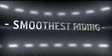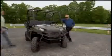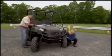Now let's see which one is the smoothest riding. The new Ranger now has dual A-arm front suspension. It provides the operator with 2 big advantages: smoother ride and handling over rough terrain, and full adjustability for work and play. The new dual A-arms on the Ranger are fully adjustable.